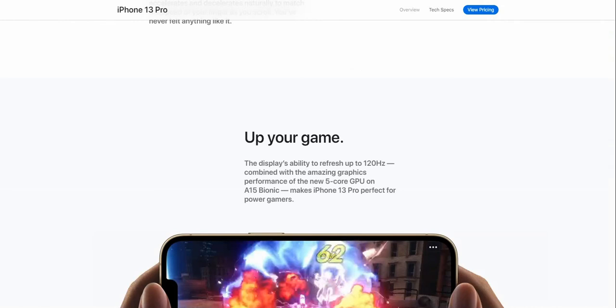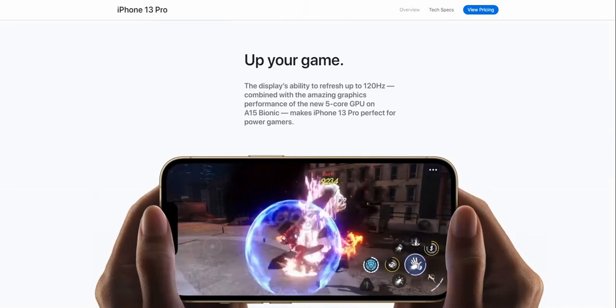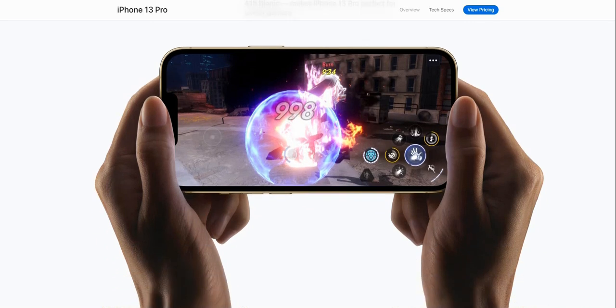Alright. Up your game. The display's ability to refresh up to 120Hz, combined with the amazing graphics performance of the new 5-core GPU and A15 Bionic, makes the iPhone 13 Pro perfect for power gamers. So you can play any game you want. I don't know what game this is.